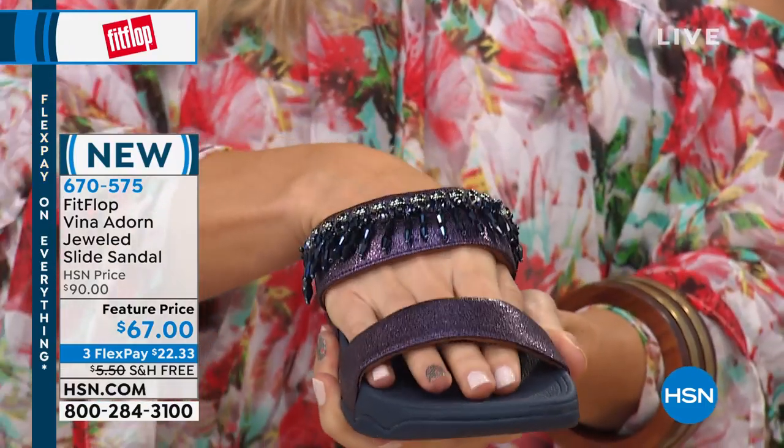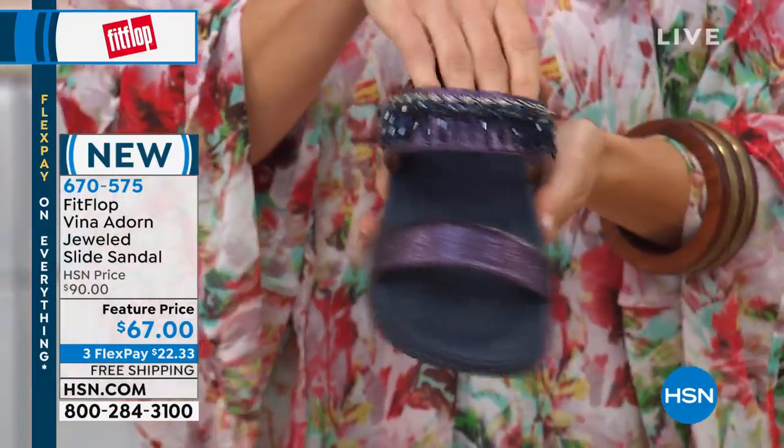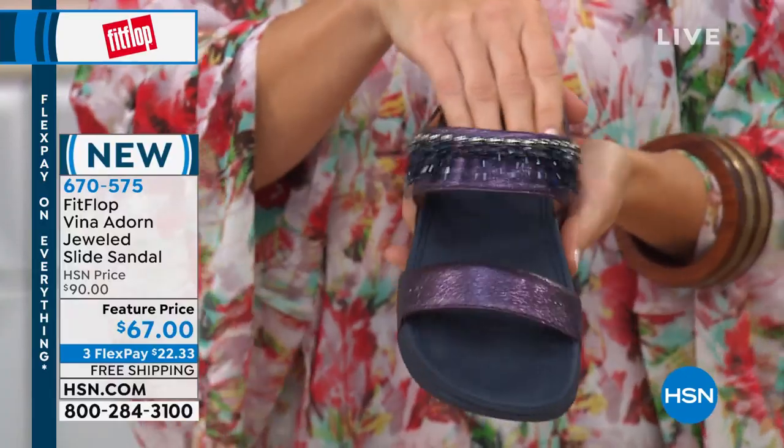These slides are just so, look how fun that is. If you're not dancing, isn't this like Bollywood? Like ding, ding, ding, ding, ding, ding, ding. I don't know if that's a Bollywood song, but we're going with it.